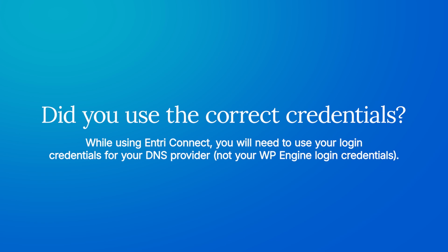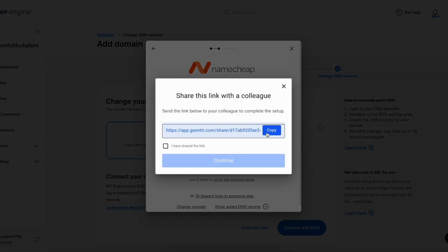Did you use the correct credentials? While using Entri Connect, you will need to use your credentials for your DNS provider, not your WP Engine login credentials. Verify that you have the correct username and password. You can do this by going to your DNS provider directly and logging in there. If your credentials are incorrect, you will need to use your DNS provider's reset password functionality. Once completed, try using Entri Connect again, using your username and new password. If you do not have the login credentials, you can also forward the login request to someone else who has the required credentials.